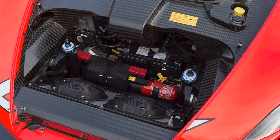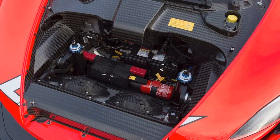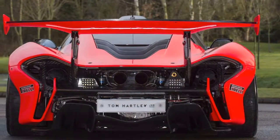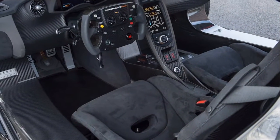An engineering purge dropped 110 pounds, and the P1 GTR dashes from 0 to 62 miles per hour in only 2.4 seconds. Lighter weight and more power slingshots the P1 GTR around corners at up to 1.54 G.